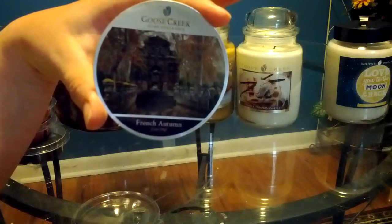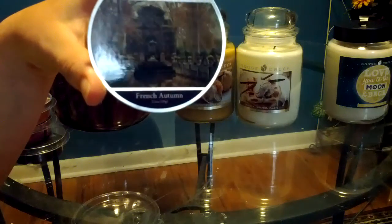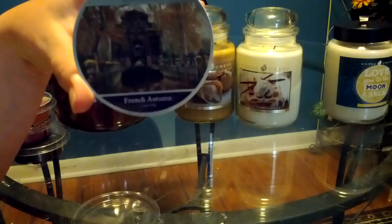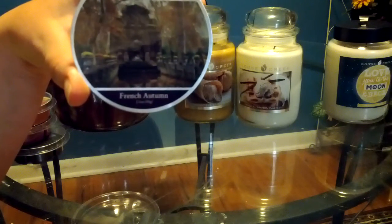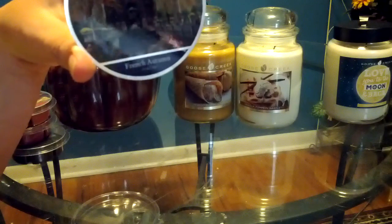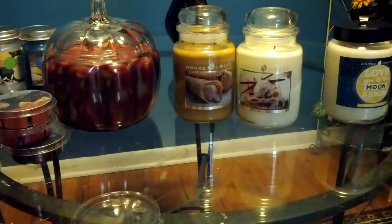Yeah, I think it's whatever green note is in here that makes this what it is, like a grassy, leafy kind of scent. And then yeah, there's a dark berry. Again, this is like a perfumey kind of scent. I do like this. I did melt it and enjoyed it. I'm not sure that I would get this in a jar though. Probably stick with the wax melt on this one.